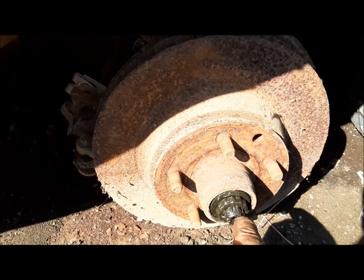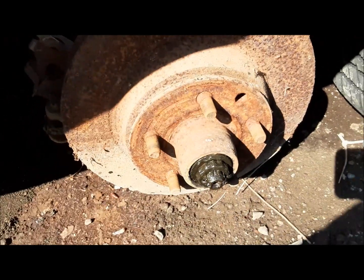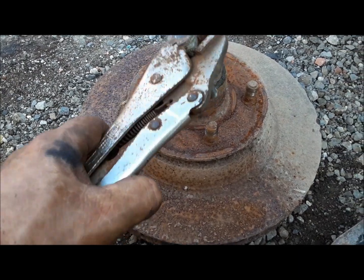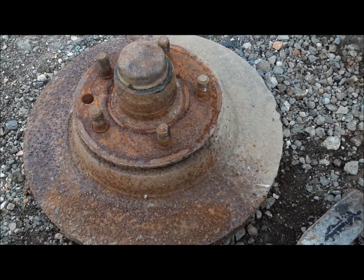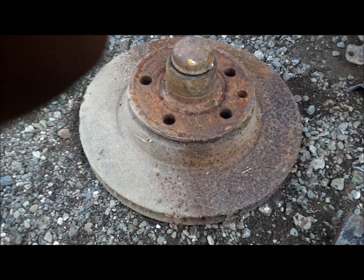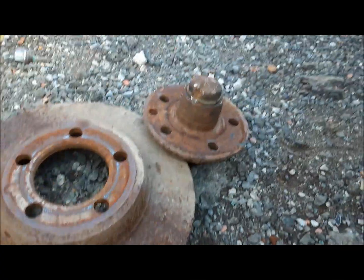Now, just like any other car, we get the cotter pin, take the adjuster nut off, and we can pull the whole rotor and hub off. Now we need to use this caliper pin that I found as a punch, and we have to drive all 5 of the studs out. And then once all the studs are out, you just hold it by the hub and whack the rotor, and it comes right off. And that's what you end up with.